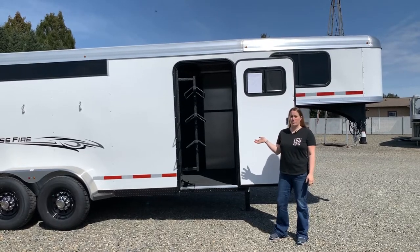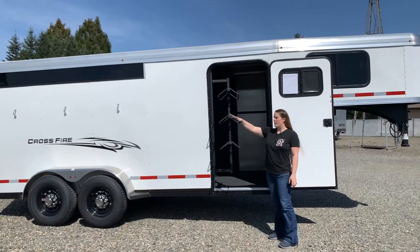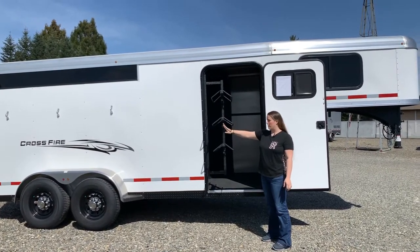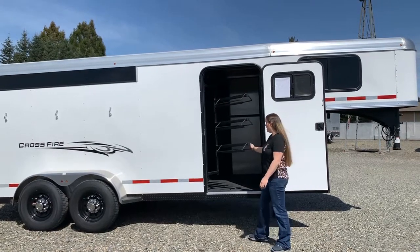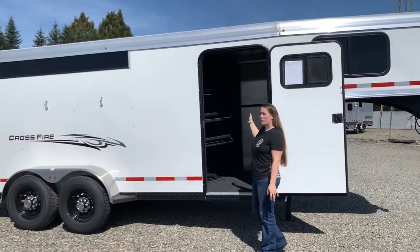This is a three-horse gooseneck. This trailer has a super nice swing-out saddle rack, three places. It has the blanket bars underneath so you can put your saddles and your blankets underneath. Inside there are bridle hooks with a carpeted bulkhead wall.